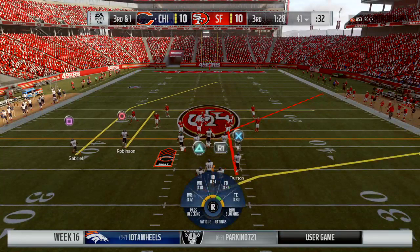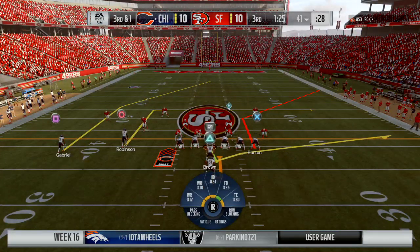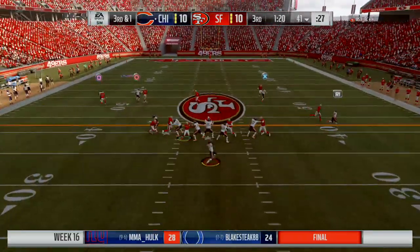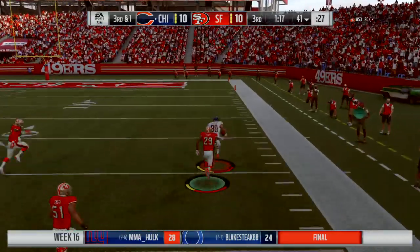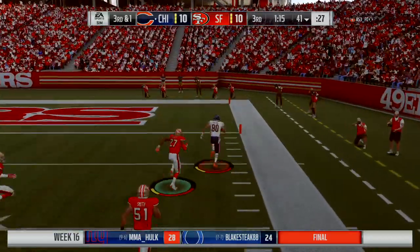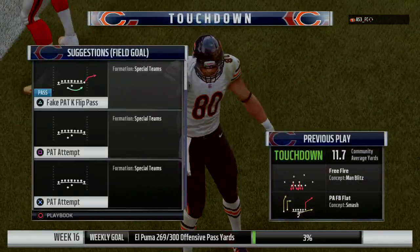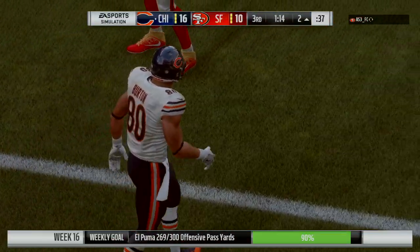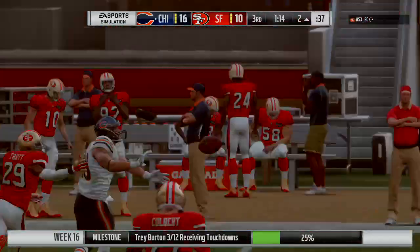The Bears on third down. They've had good success, 5 for 8 to this point. They're up against a third and 1 situation. Now it's Trubisky, bulldozing his way through. Oh, he got position on him, and he pulls it in. Touchdown, Chicago! Trey Burton, his third touchdown now on the year, and the Bears have broken the tie.